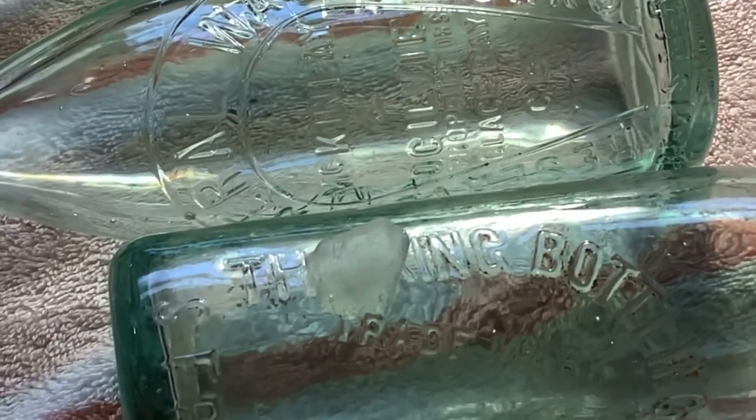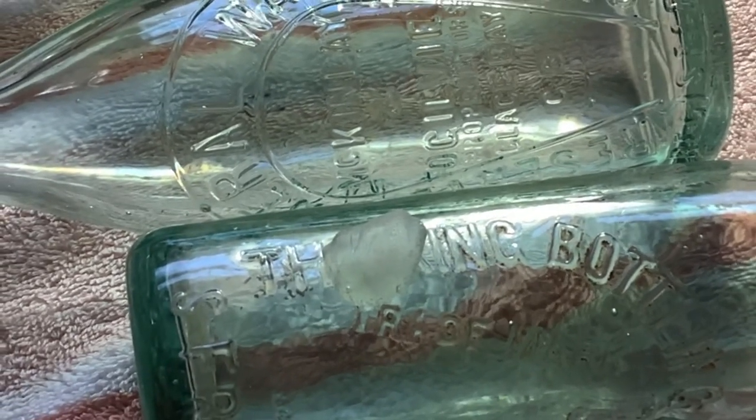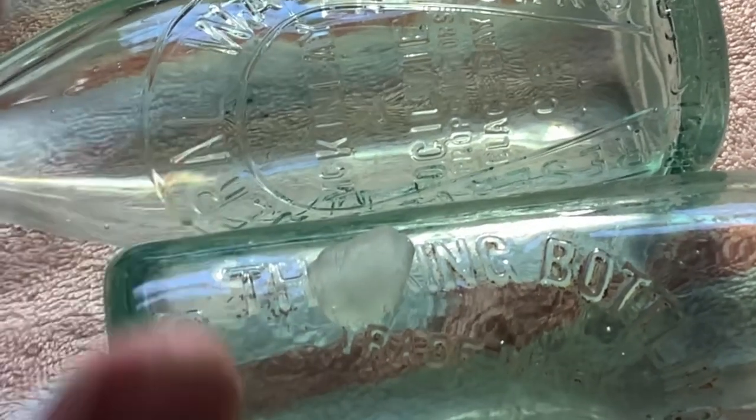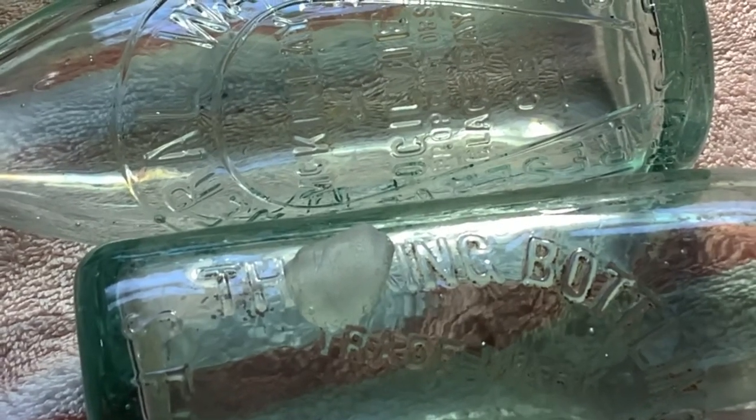We don't have the smoking gun match, but we do know enough about glass history, and we've studied enough local bottles to know that this is a shard that originated from one of these soda water bottles that's probably about 115 to 120 years old.